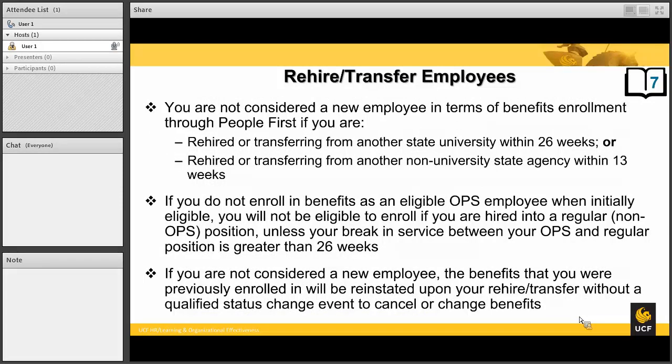Rehire transfers and employees. You are not considered a new employee in terms of benefits enrollment through People First if you are rehired or transferring from a state university within 26 weeks, or you're rehired or transferring from another non-university state agency within 13 weeks.